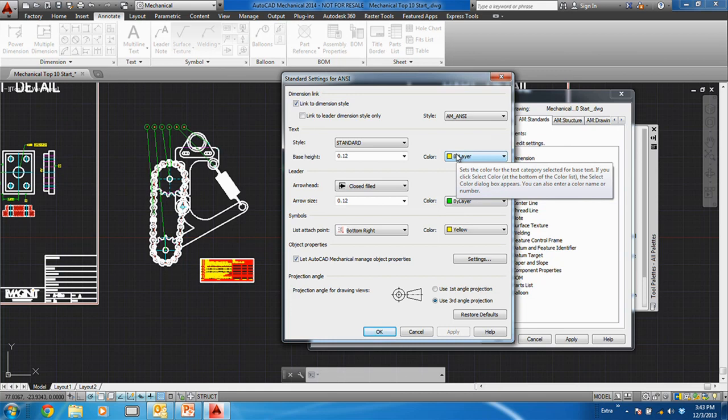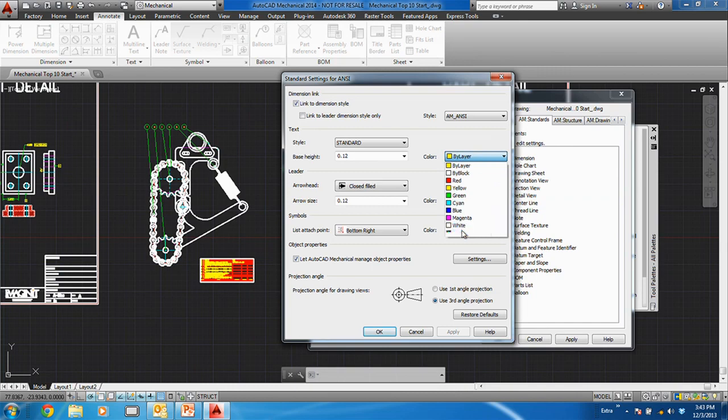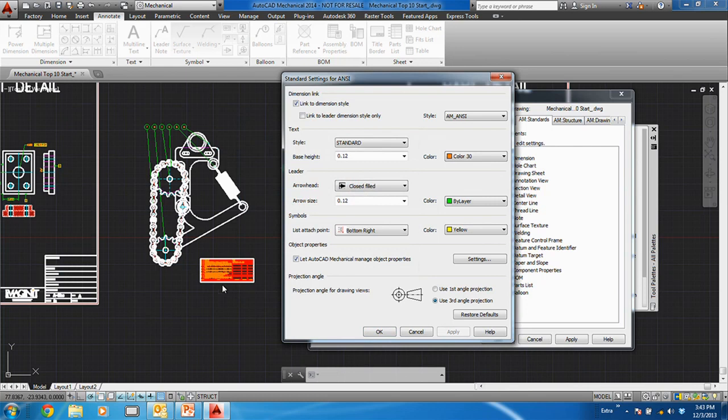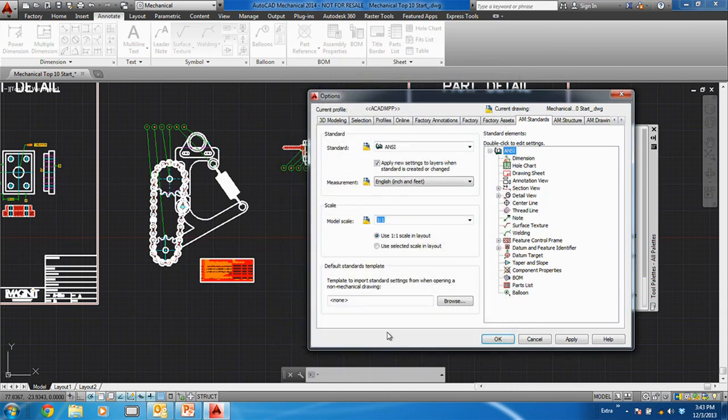Not like the text styles that we work with in AutoCAD, but this is my CAD standard text color. If I want to change it, I can easily come in and maybe I want orange text. And I can see the orange text appear. That's what's controlling the parts list and some of the dimensions as well. But I can control my dimension styles, my hole charts, all the hatches I talked about earlier, the thread lines, the center lines, the detail views. You can preset how each of those works automatically so that each time you come in, you don't have to worry about setting it up, you just use it.